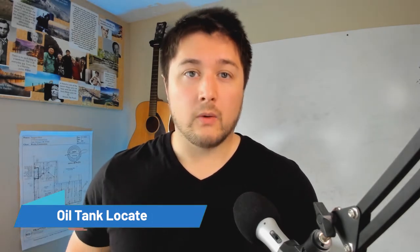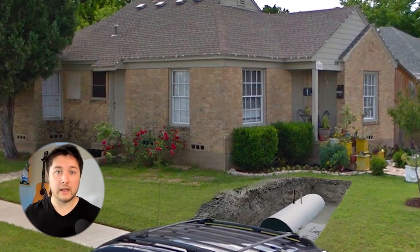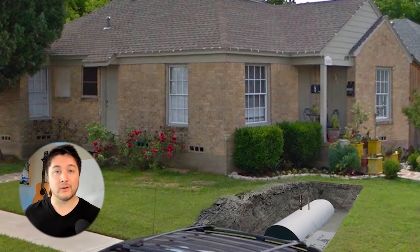Another type of inspection is an oil tank locate. When homes were heated, they were heated with a large tank that was put into the ground and then fed up into the house. This was commonly seen between 1900 to 1985. So realize when you have older homes, this might be a real issue. And what happens with these tanks is that if they are not decommissioned properly, they will leak into the surrounding soil and become an environmental hazard.